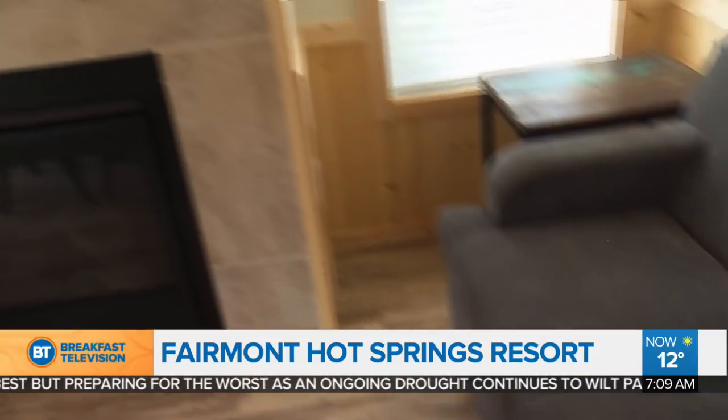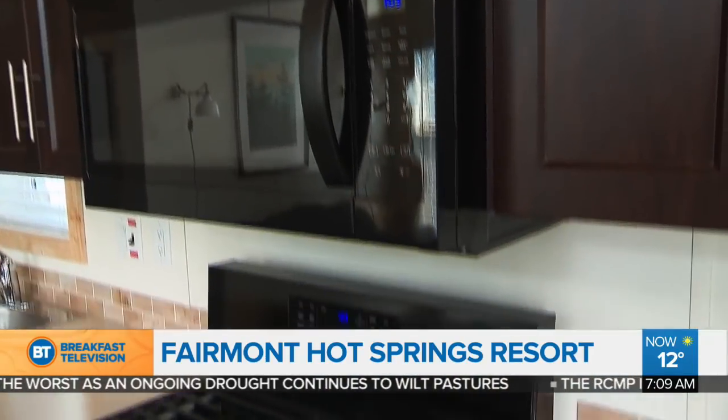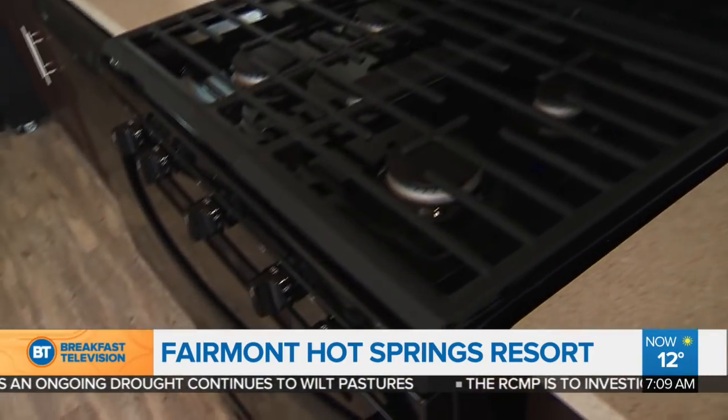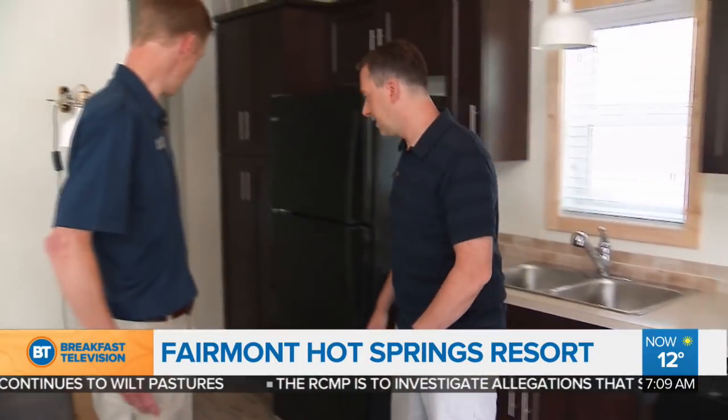And the nice thing about this is the privacy. Your room's not adjoining somebody else's. Yep, you're totally cabin feel on your own out in nature, but you have all the amenities that you would expect of a hotel in your cabin. So sitting area, fireplace as mentioned, a television, and a full kitchen. Full kitchen, yep. Cooking can be done in here, outside on the deck too. And then we'll continue on into the bedrooms.